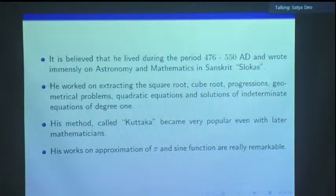Consider a linear equation, ax plus by is equal to c, where a, b, c are integers. Here x and y are unknowns, but we want to find the values of x and y only in integers. In other words, what are the integer values of x and y so that this equation is satisfied for a given set of values a, b, c? This was known as an indeterminate equation.